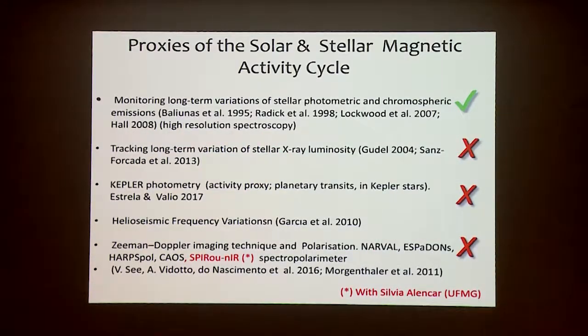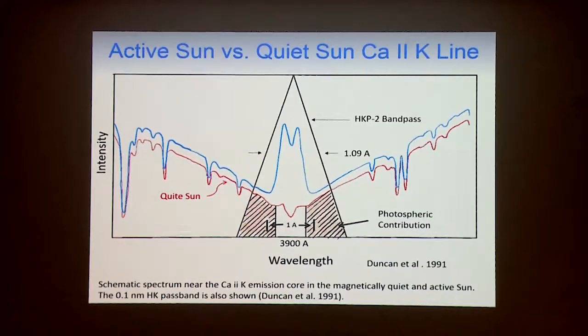Of course, we can use all the proxies to determine rotation and activity. We can monitor it from calcium-2, which is what we speak about today, but you can use X-rays, photometry, seismology, and Zeeman Doppler imaging. That is what I talked about today, and I will continue with this. And just to mention that this is not new. This is from the 18th.